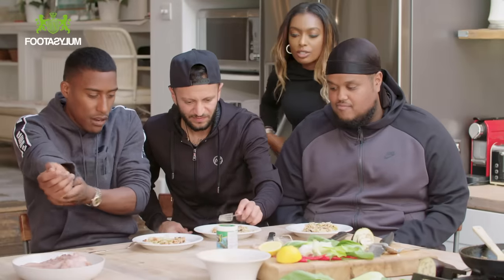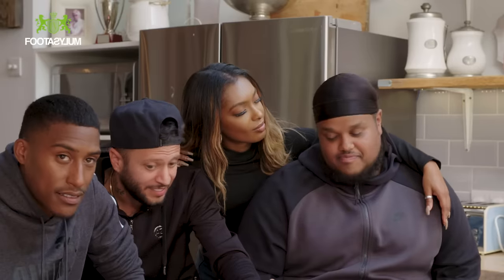The colours were awful. It's all grey in there. Grey is not meant to be in food, is it? I don't know what it's called. It's just slop. It's called Squid United. I love you too.